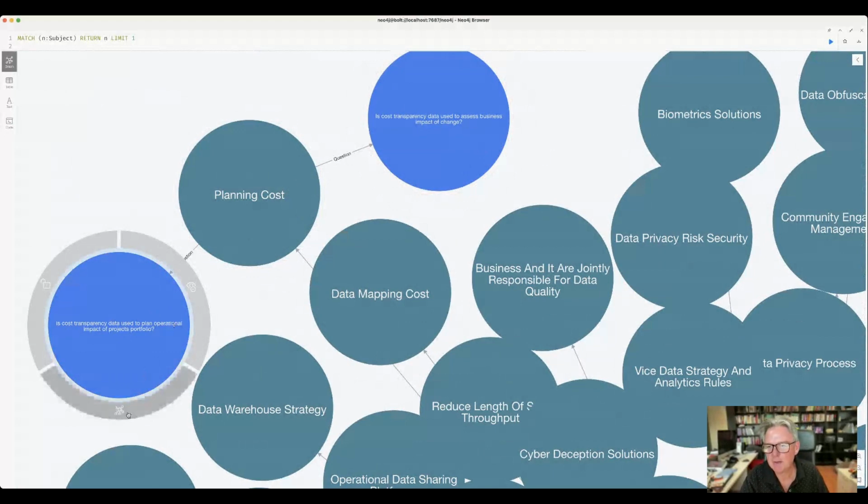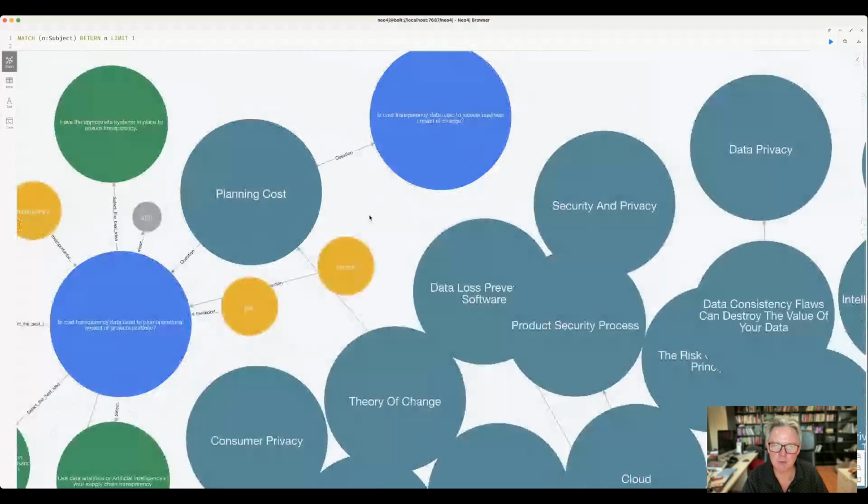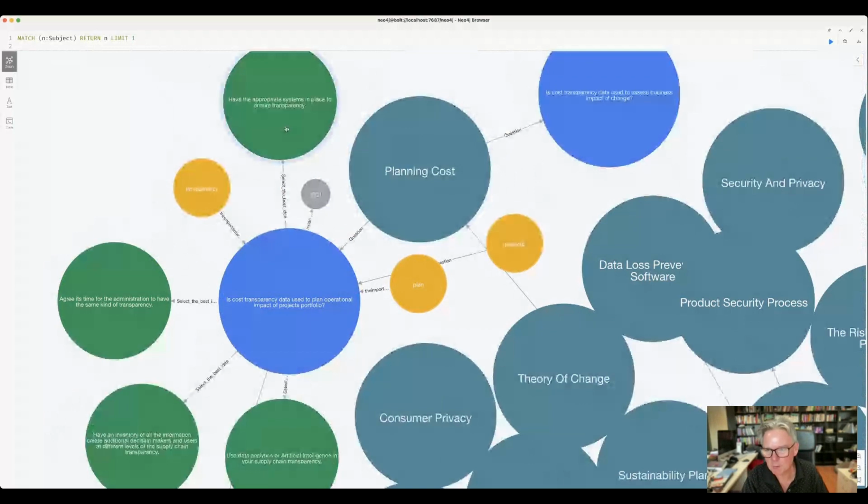Now, when I open this up, you get to see more, and I'm opening this up so you have an understanding of what's going on with all the colors. The green balls actually give you ideas to solutions to the questions that are being proposed here that you need to be doing to make sure you're doing planning costs in relationship to blockchain technology right. So have the appropriate systems in place to ensure transparency. Agree it is time for the administration to have that same kind of transparency. Have an inventory of all the information, create additional decision makers and users at different levels of the supply chain transparency, and use data analytics or artificial intelligence in your supply chain transparency.